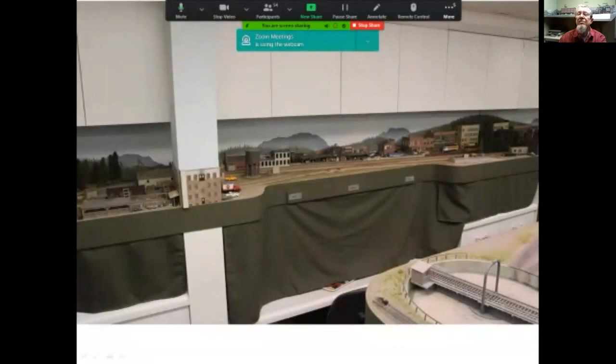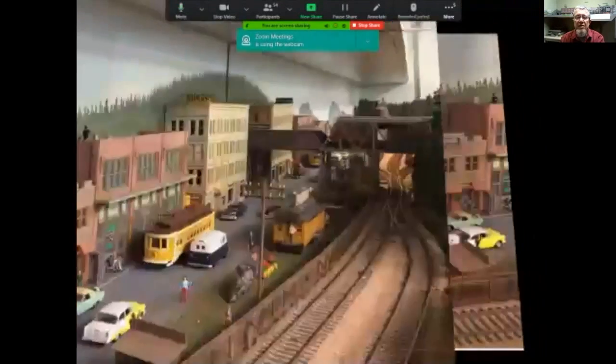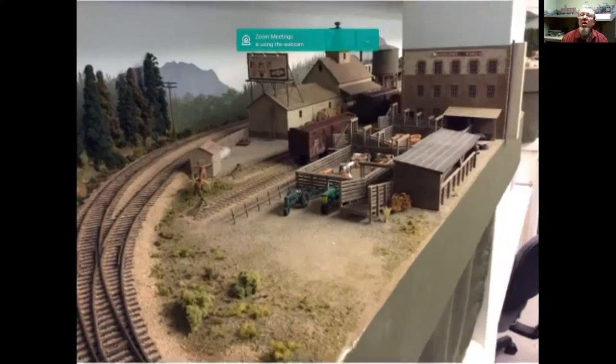So this is the town of Laudry. My workbench is under here. Trains come from the south here through the town of Laudry. And I'll go pretty quick. I don't have a picture of the team track, but it's on the far right. You can see a mirror there. Mad Cow Meats. This is Meat Out, Laudry Wood Products. Mad Cow yards where the cows come in.